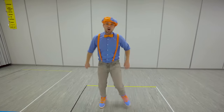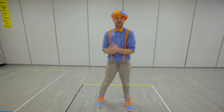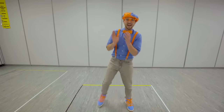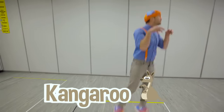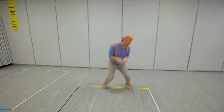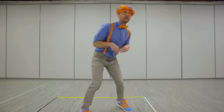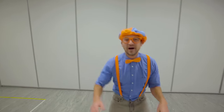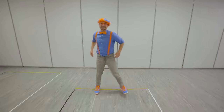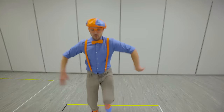Okay, so now we're gonna go into the second dance move. Remember it? It was an animal, and it jumps really high. Yeah, a kangaroo. Ready? Wow, kangaroos are so cool. They can jump so high. Woo! All right, shake it off.